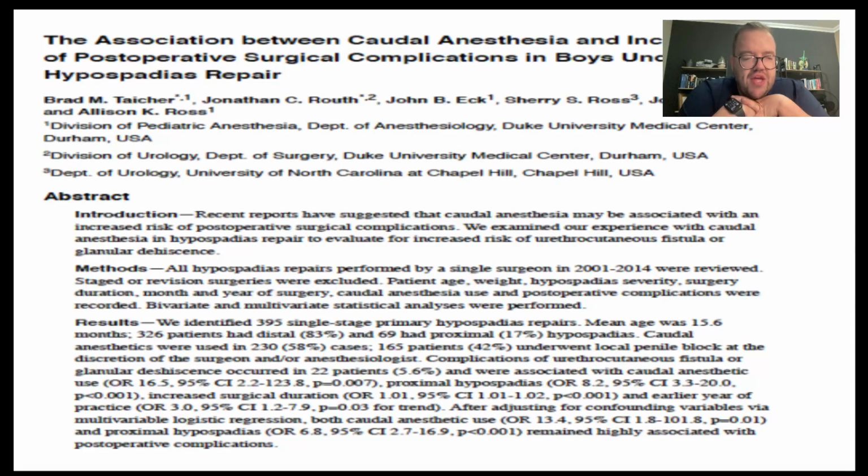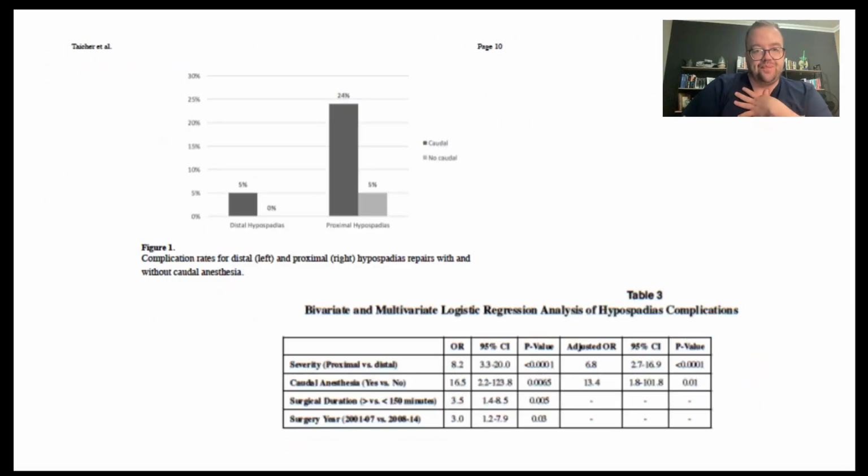The longer the surgery and the more junior the surgeon, after adjusting for confounding variables, were also significantly different and were associated with fistula repair. After adjusting for confounders via multivariable logistic regression, caudal anesthetic use and proximal hypospadias remain highly associated with postoperative complications.